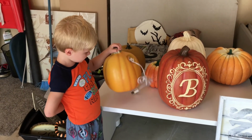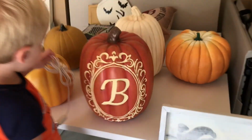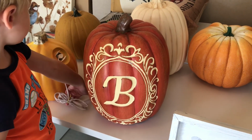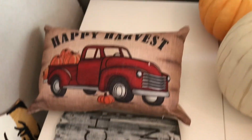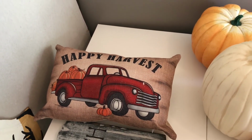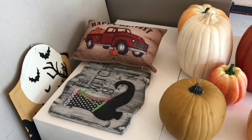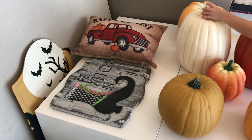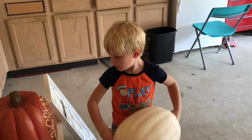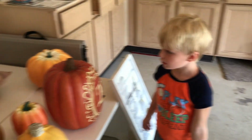We have this pumpkin here that lights up. It's a cute jack-o'-lantern. We've got our bee pumpkin. I think I got that from either Kirkland's or Christmas Tree Shops, but I think it was Kirkland's. We have this beautiful Happy Harvest pillow, and I love the red truck with the pumpkins in the back. I love all the decor that have that pickup truck with the pumpkins or the Christmas trees. I think they're super cute. And I love my white pumpkins, but I only have one. Actually, I feel like I have more, but I have one out here.